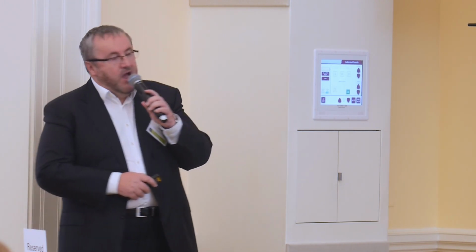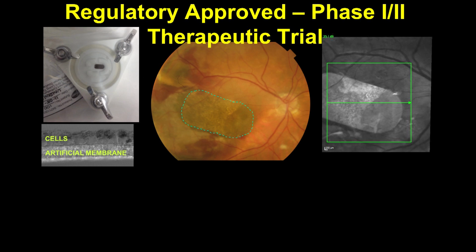So this is the patch in our first patient. Sometime after the actual initial operation, it went into patients who had very bad bleeds, so the form known as wet AMD, in which the patients could not be treated with Lucentis. So the patch is there, it's fully covered, it's been in these patients now for 12 months.